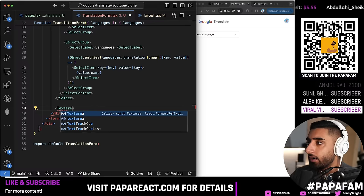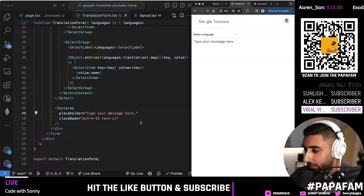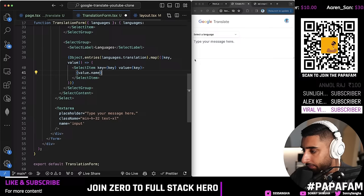And there's a few things that I care about here, right? So firstly, I'm going to style it a little bit. So I'm going to say it should have a minimum height of 32. Text should be extra large. And it should say type your message here, right? That already looks a bit good. I'm going to say the name of this field is going to be input, right? So we have to give the name of the fields. I'll assign the state afterwards. So we're going to handle that part afterwards. But for now, that looks okay, right?